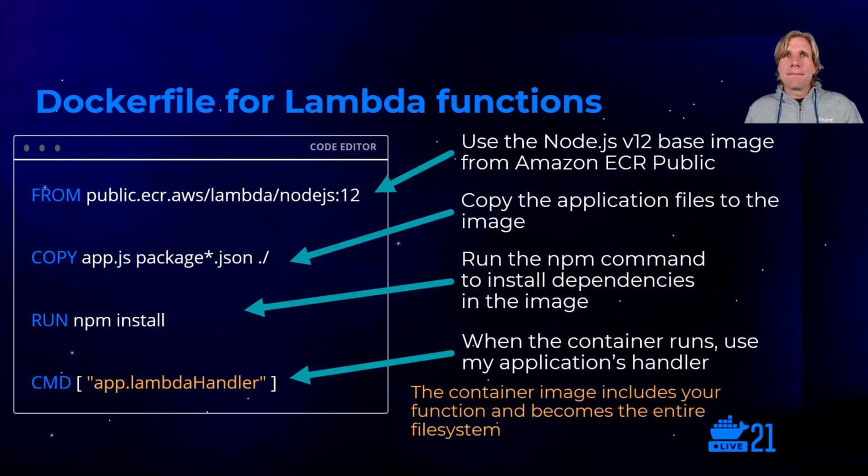So looking in a bit more detail at what a Dockerfile for a Lambda function looks like. This is a very bare bones example, which just has 4 lines. And it's going to use the Node.js version 12 base image, which is going to pull from Amazon ECR Public. And as this is a managed runtime using our image, in which we pre-bake a whole bunch of stuff, it makes it super easy to run your Lambda function.